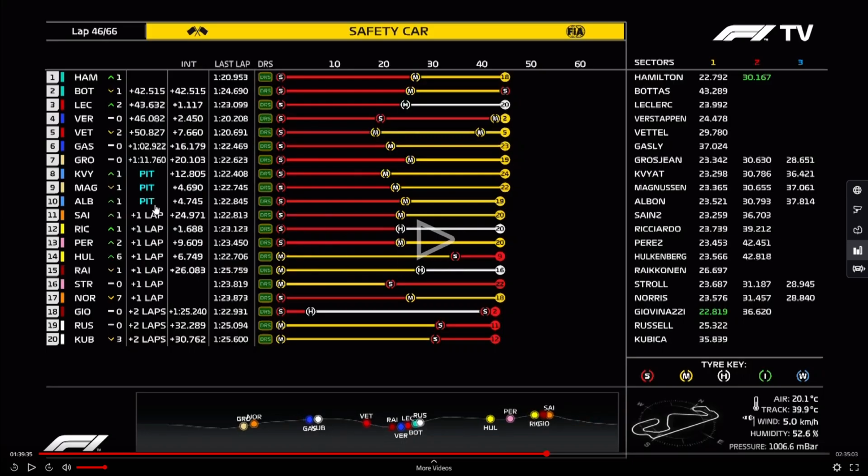I'll pause it there. Albon is the second Toro Rosso. Okay, they were Toro Rosso, but they're now AlphaTauri. So they've double stacked him, which has delayed Albon.